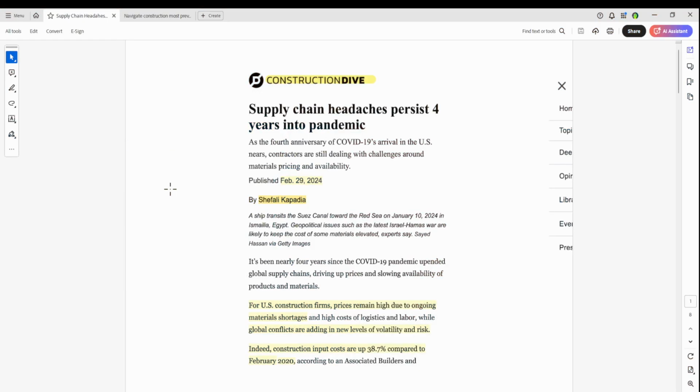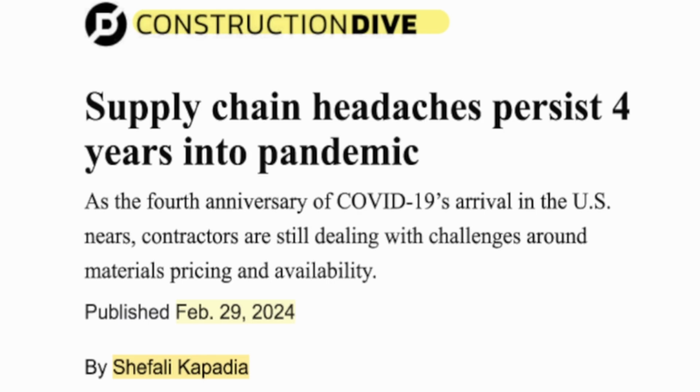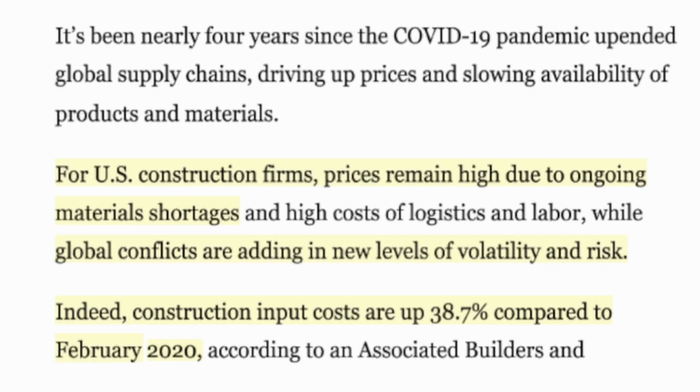Now here's an article on Construction Drive titled Supply Chain Headaches Persist 4 Years into the Pandemic, and it's dated February 29, 2024. The author says, for U.S. construction firms, prices remain high due to ongoing material shortages and high costs of logistics and labor, while global conflicts are adding a new level of volatility and risk. Indeed, construction input costs are up 38.7% compared with February of 2020.